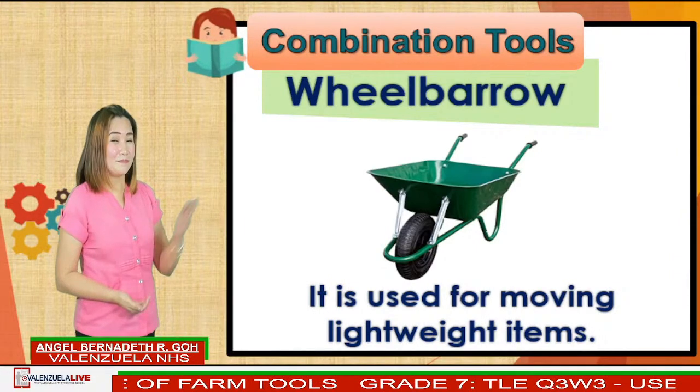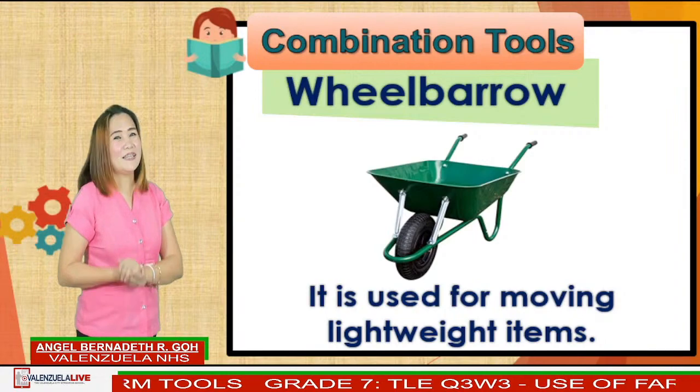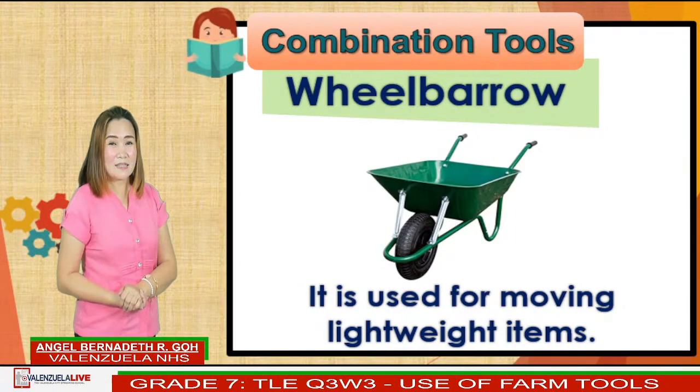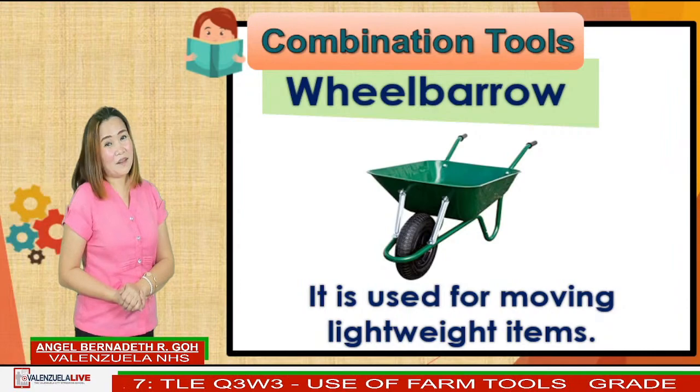Wheelbarrow. It is used for moving lightweight items such as fertilizers, manures, plants, seeds, waste materials, and other things around the field.